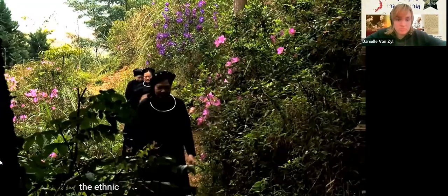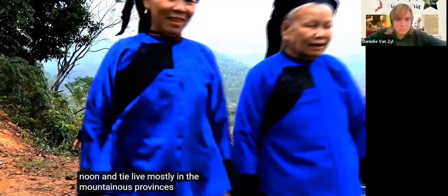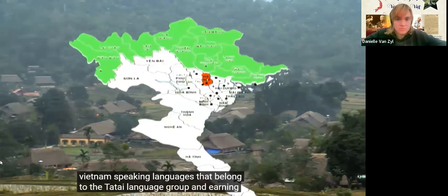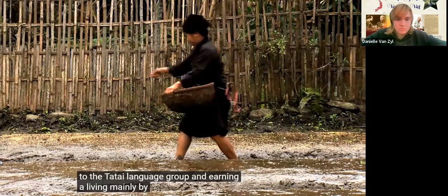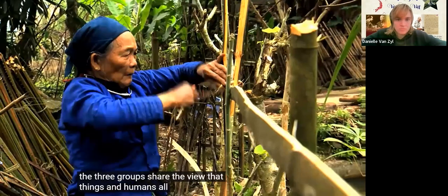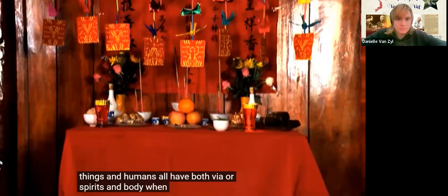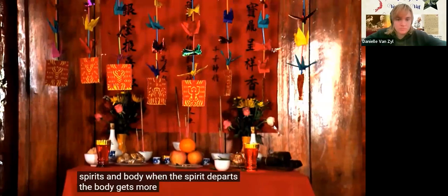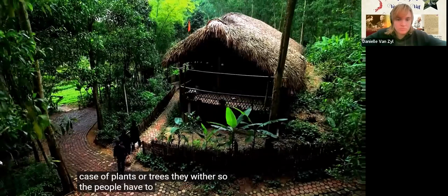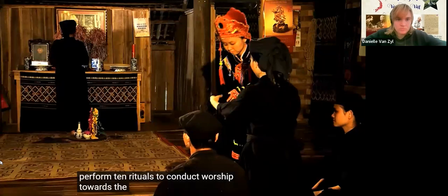The ethnic minority groups of the Tay, Nung and Thai live mostly in the mountainous provinces of northern Vietnam, speaking languages that belong to the Tay-Thai language group, and earning a living mainly by wet rice cultivation. The three groups share the view that things and humans all have both via, or spirit, and body. When the spirit departs, the body gets more fragile, and in the case of plants or trees, they wither. So the people have to invite then masters to perform then rituals to conduct worship towards the via.